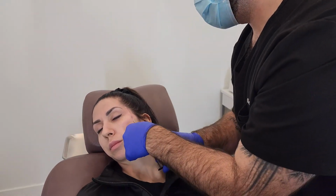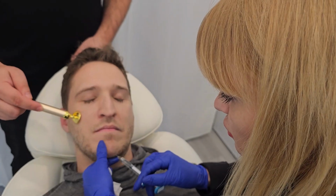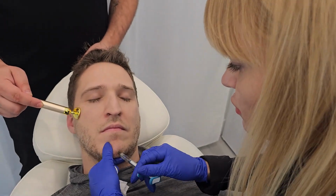Which areas can we do with dermal filler? The go-to is cheeks. We can do temples. Lips is probably one of the most popular out there. There's jawline, mandibular angle, chin, nasolabial fold. Jawline would be to give more definition. More definition, yeah.